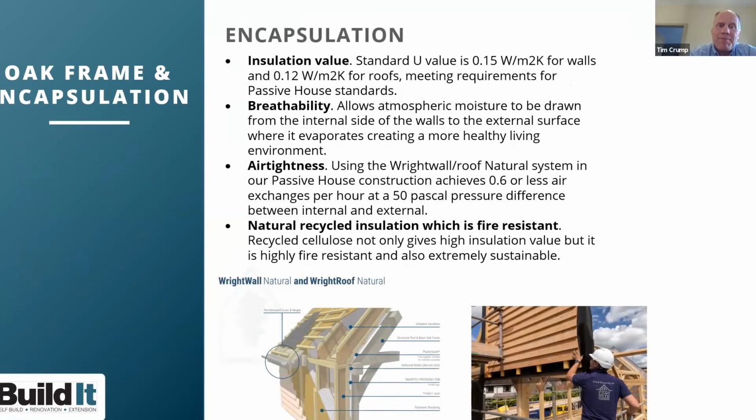So, oak framing, the encapsulation system, and we'll speak about insulation. We use cellulose insulation with our breathing wall, and we start off at between 0.15 for the walls and 0.12 for the roof. And we can actually build to a much higher level than that, but that really takes us into the passive house area. With the cellulose insulation, we have a breathable wall system. This means that the atmospheric moisture within the house is drawn to the outside shell and then evaporates, giving a very healthy living environment within the house.